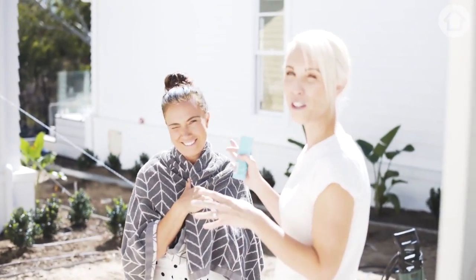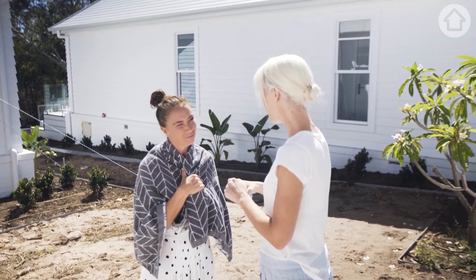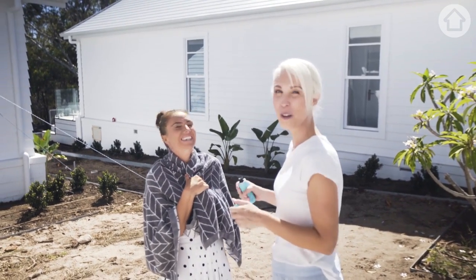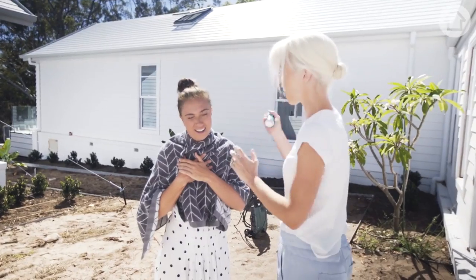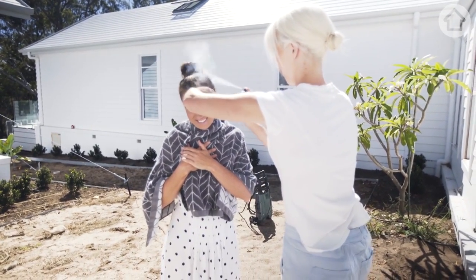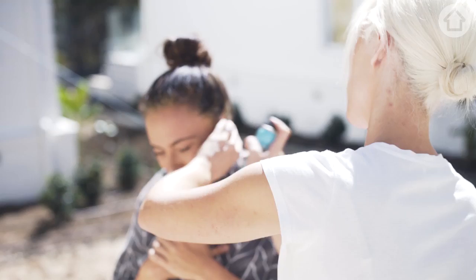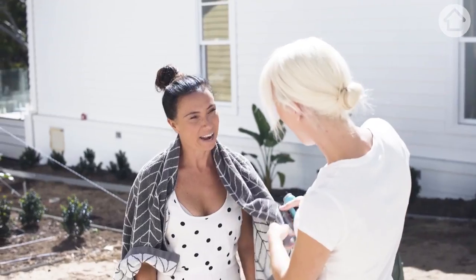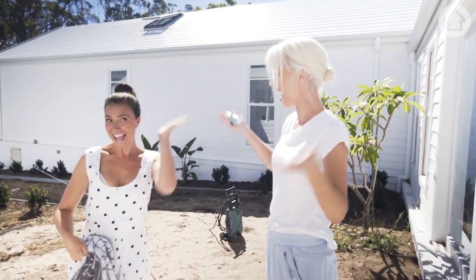This is what happens when you go prematurely grey. So we're going to do the roots here, because what colour did you put in this morning? She's put in like bright blonde. This is renovating hair. Oh, that's much better. You've just got to be careful of the ears. Better? Yeah. There we go, people. We've just renovated Bonnie's hair while renovating her house.